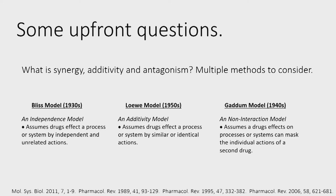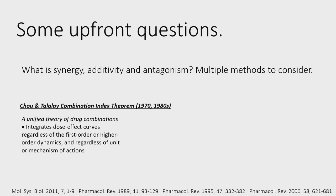I do want to point out on this slide, and you'll see these references that are listed at the bottom of the slide below, that these are reviewed well in the published literature. Many of the publications I list are tremendous resources for more information about these models. The Chou-Talalay combination index theorem, worked on by this team of scientists in the 1970s and 80s, is a unified theory of drug combinations, which integrates dose effect curves, regardless of whether it's first or higher order dynamics, and regardless of the mechanism of action of the drugs.